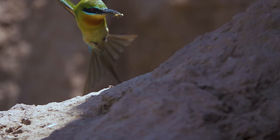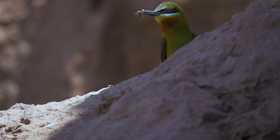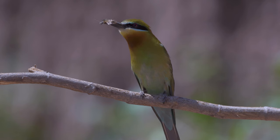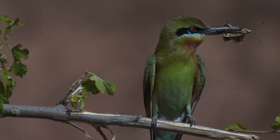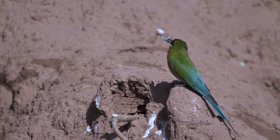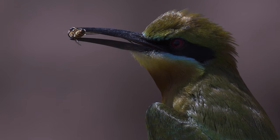Chasing off intruders at the dinner table is part of the job. There are a variety of prey items available. He can try them all for the right flavor. Perhaps she prefers butterflies, not this one. What about a white one? You cannot go wrong with a bee.